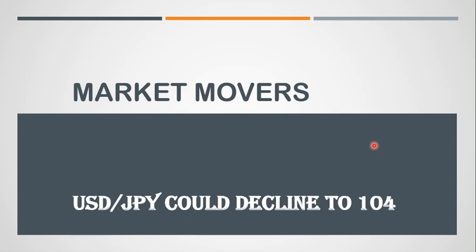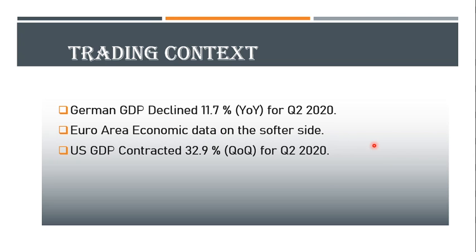So we are going to see if we can figure out some entry and exit points for our trading setup in which we can optimize the risk and reward ratio and see if we can profit from these opportunities.